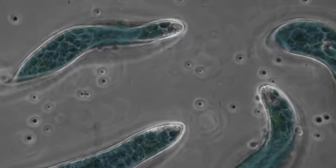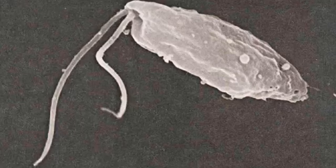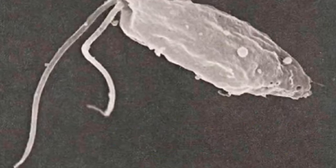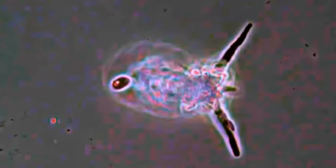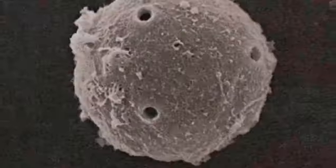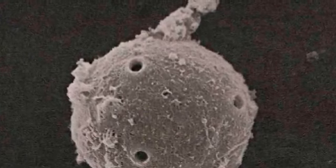Hey guys, today we're going to talk about the brain-eating amoeba. Its technical name is Naegleria fowleri and it has a fatality rate of over 99%. In fact, only 3 people have survived this amoeba infection in the last 50 years in the US.